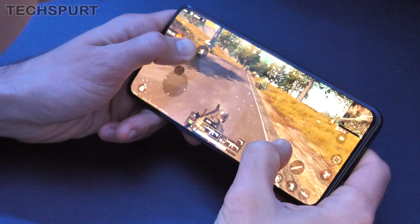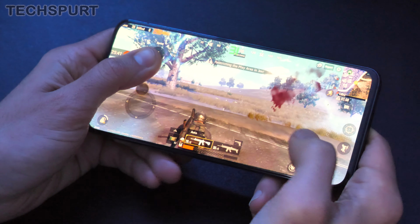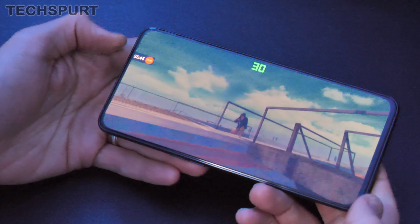Although a Snapdragon 855 Plus handset, like the Nubia Z20 or the OnePlus 7T, can be yours for a similar sort of price, and that will obviously offer greater longevity and stronger performance with a greater frame rate. Of course, the Game Space features do help to elevate the Oppo Reno 2 beyond some of the competition, but again, on the likes of the OnePlus 7T, you've got that excellent Fanatic mode to block all notifications and really give the performance a boost when needed.